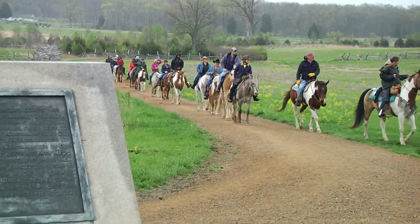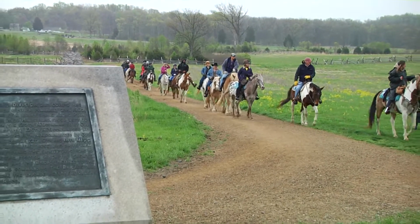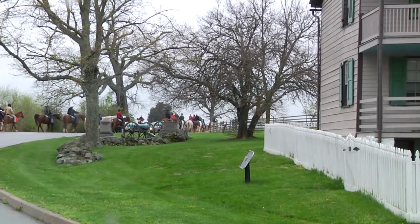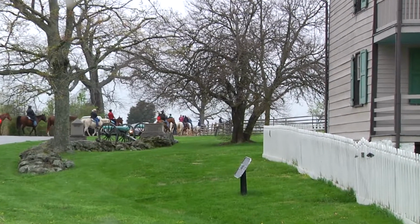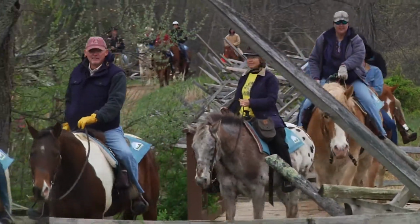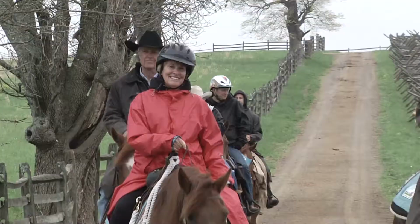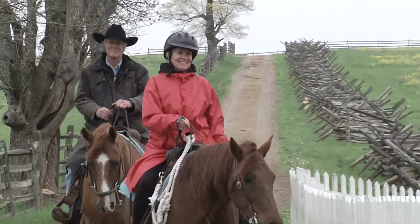Visitors can ride horses out on the battlefield on designated bridle trails that take you through significant battle areas. You can bring your own horse and ride, or use one of several commercial riding stables that offer rides into the park with their licensed guides.